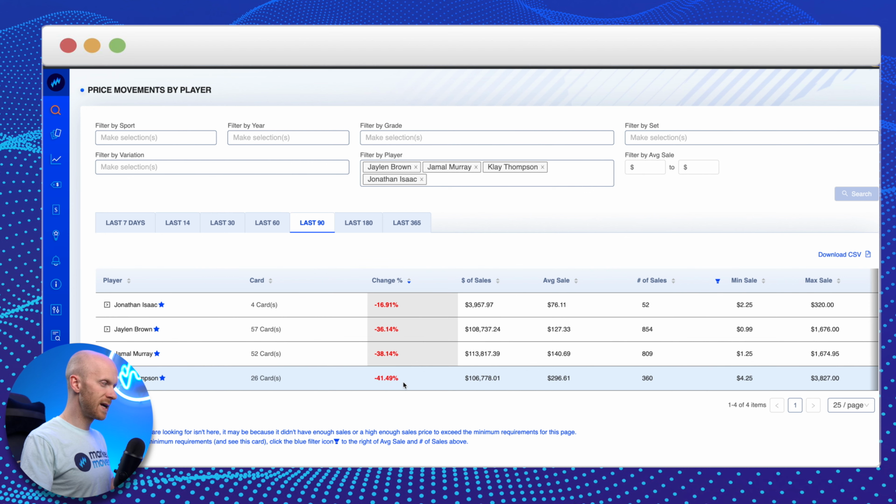But his card prices are down 41% over the last 90 days. Jamal Murray obviously went down with that terrible injury, which was a big blow for the Nuggets, and his card prices are down 38%. He's still obviously very young and highly thought of in Denver. Jaylen Brown card prices are down 36%.